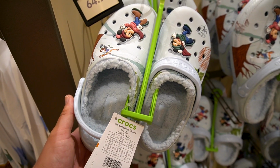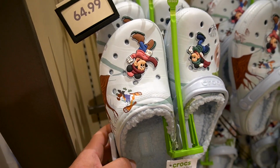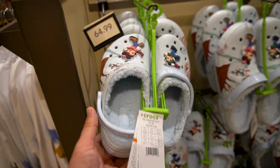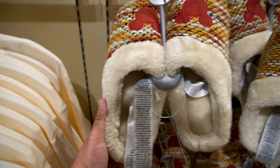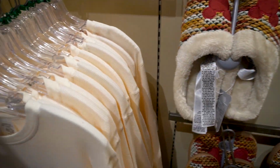And it wouldn't be Disney merch if Crocs were not involved. So you got these fuzzy ones, which Kayla had a pair of last year and was really uncomfy with. So $65 for those, but interesting. But then you have slippers right here. These are $35, some house shoes you could wear. And these again are also fluffy. Maybe the reason the Crocs stress me out is because I don't expect Crocs to be fuzzy on the inside.